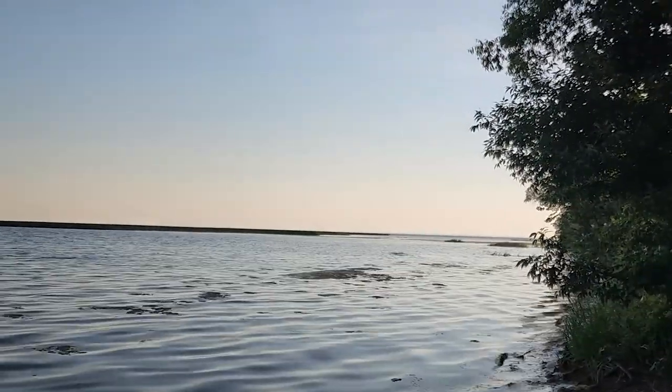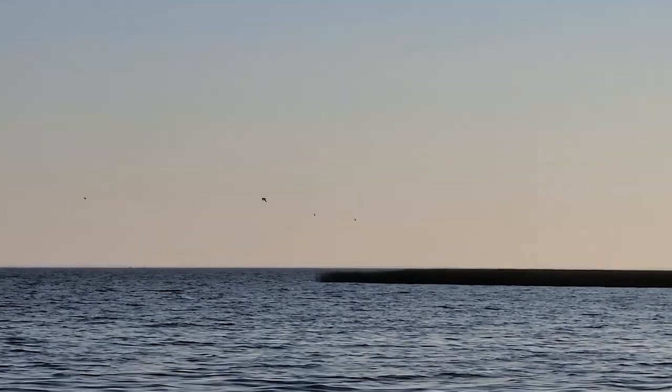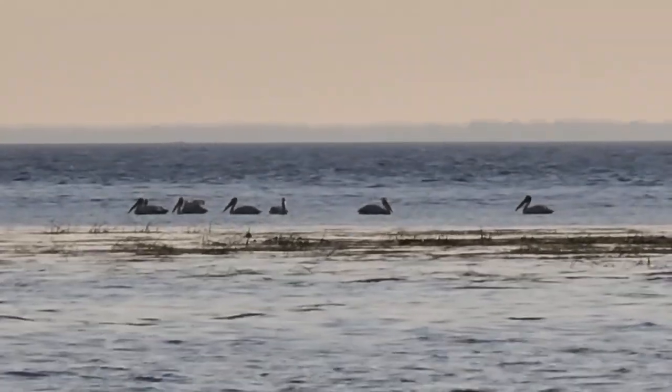This view is beautiful. Look at the birds. And we got some pelicans. Hang on, wait for it.